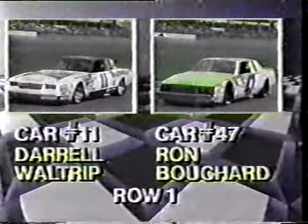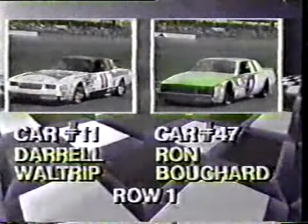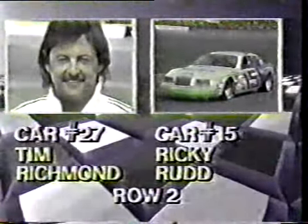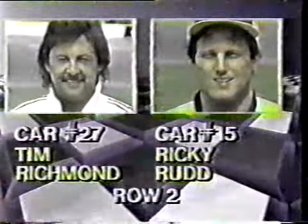And now, let's take a look at the starting lineup for the 1984 Richmond 400. On the pole, shattering his record from 4 years ago, it's number 11 Chevrolet for two-time winner Darrell Waltrip. Beside him comes the Buick, number 47, Ron Bouchard from Massachusetts. Row 2, it's number 27 Pontiac for Ohio's Tim Richmond, and Ford number 15, Ricky Rudd on the comeback trail.